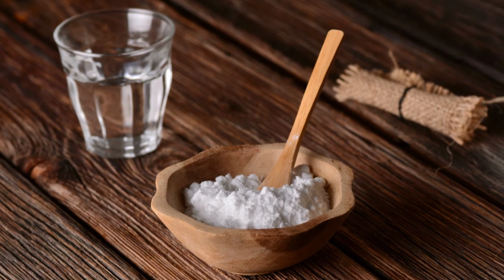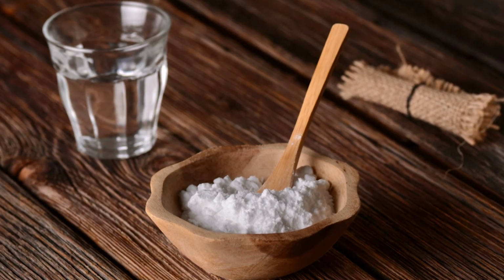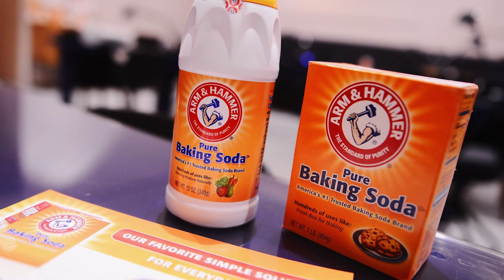Now that you know different uses of baking soda, apply it whenever you need to fix these problems.